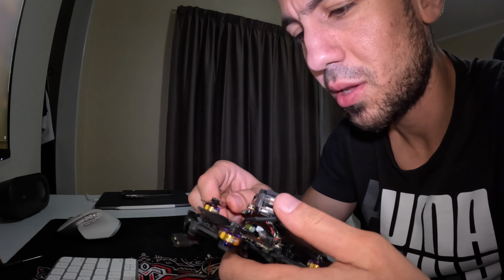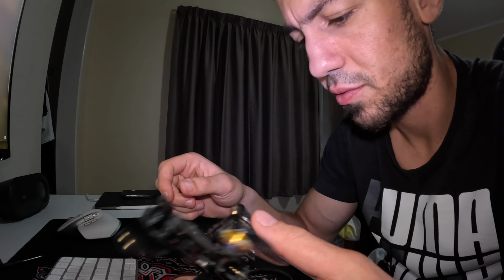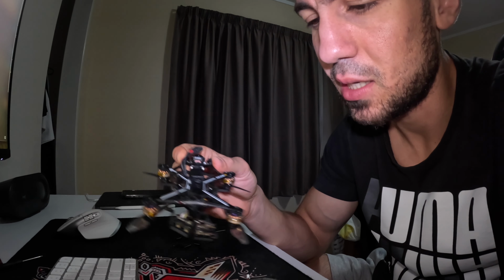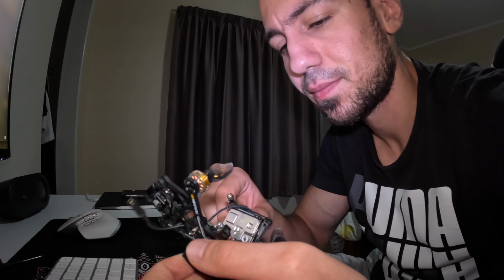What else? While I'm doing all this, I'll also replace the props as well, since I'm already here. It goes down there. Yep. And that's about it. And obviously, as the end piece will be that Go 3 mount that I'll put on top of it. That's about it.